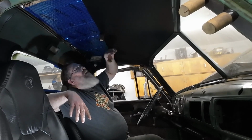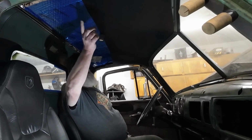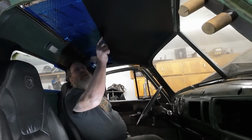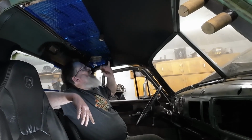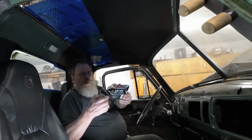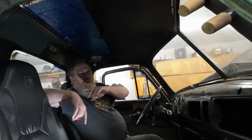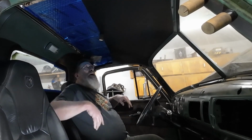For the back here, this headliner's been down for decades, and there's a metal bar that goes in here. It's kind of Z-shaped, that holds these two together that I don't have. I thought I'd go out making something, but then I thought, oh, wait a minute. I use some of this super 3M double stick tape. They use it for putting trim on the side of cars. And it's a little pricey.